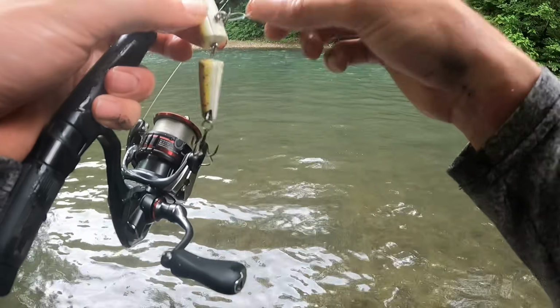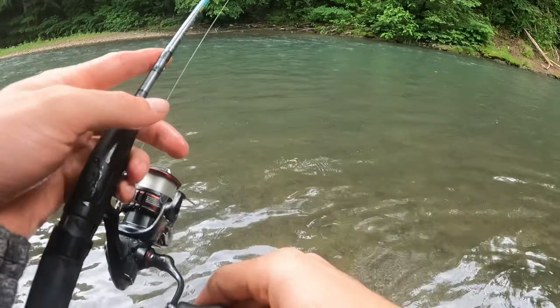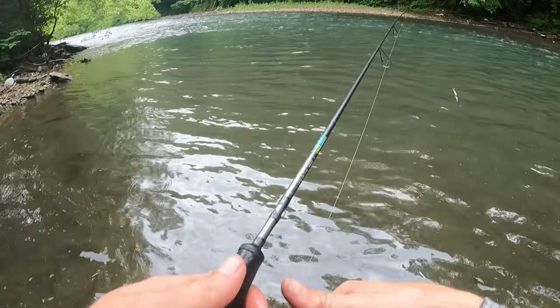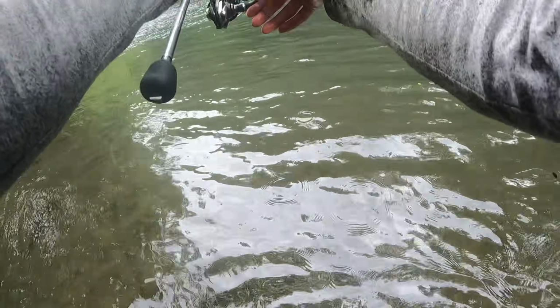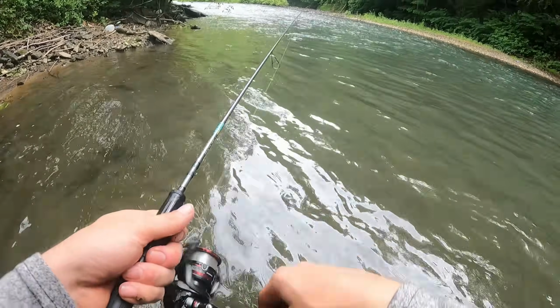Did not expect to catch a rainbow on this. I figured it'd be a big brown. And I had one flash on it down there about, I don't know, a quarter mile down the river. And he was all over it, just didn't eat. However, that rainbow was hungry. Let's see if there's any more in here.